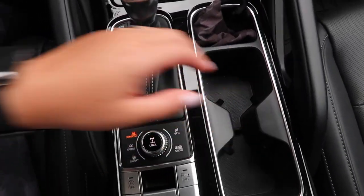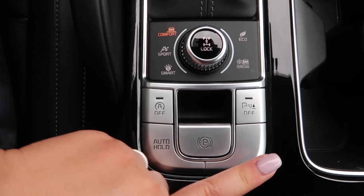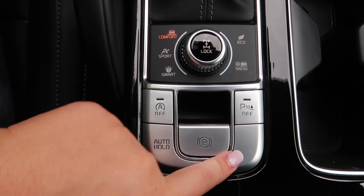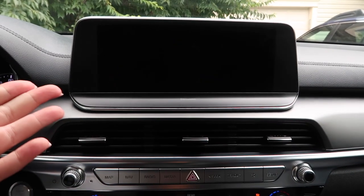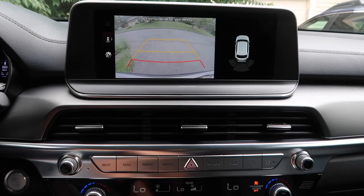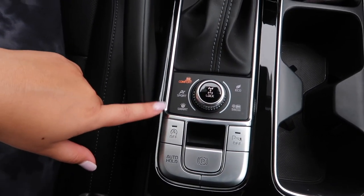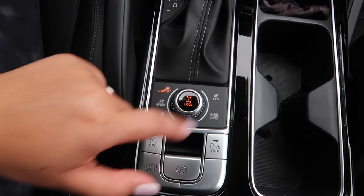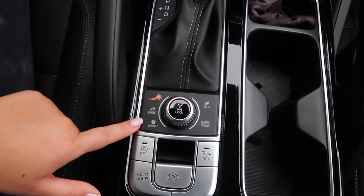And then there's two cup holders here, and these are all your driving modes. So if I had a higher trim level, this button would be a camera button so that I could see a 360 view of my camera. But in this model, you only have a backup camera, which is fine. So the rest of these buttons, this is your driving mode, and you push this to lock the all-wheel drive on. And these are just different.